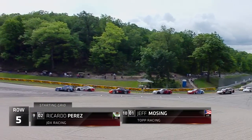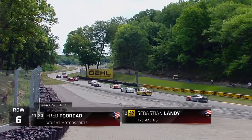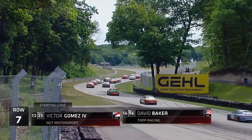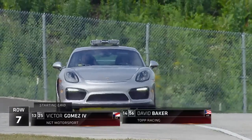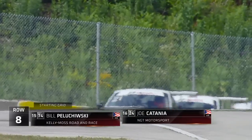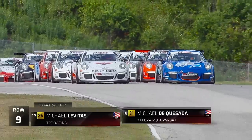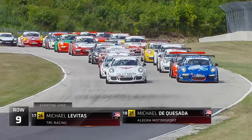The flat six engines crackling through a very lovely late summer morning here at Road America as round 10 of the Porsche GT3 Cup Challenge USA is about to go green. Cayman safety car, or pace car as it is now, pulls away. If we see it again, and let's hope we don't, it will become the safety car.